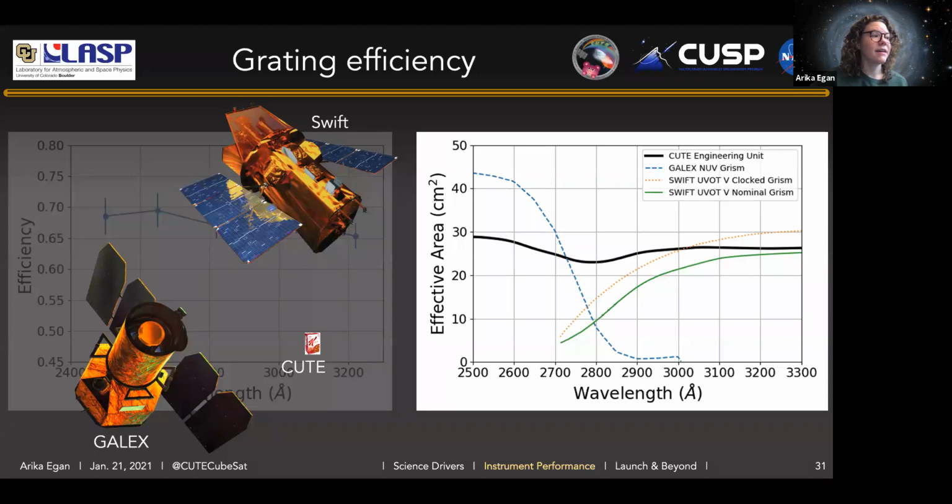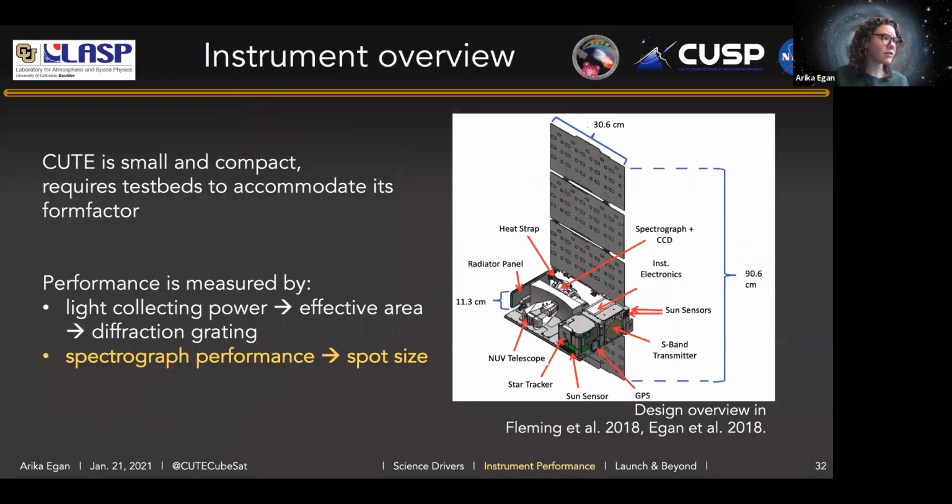Qt's effective area is also on par with the Swift UVOT V Grism. And I think that's pretty impressive. Granted, these satellites are decades old and Qt is very new, but I think it's a cool demonstration of technology and mission evolution nonetheless. So next I'll show you a little bit about how we measure the telescope, as well as the spectrograph performance.